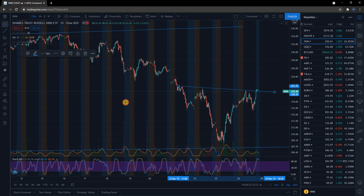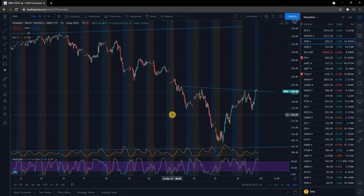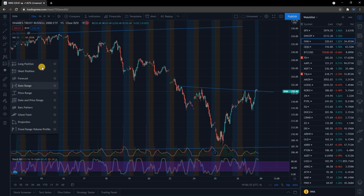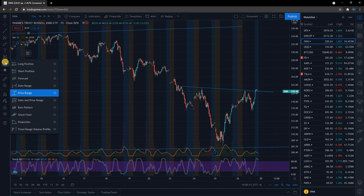So it's not terribly difficult to do this kind of stuff. You just got to know that's how it works, right? So let's go ahead and grab our price range tool. I used to use this measuring tool, but it wouldn't stick. The measurement wouldn't stick. I would have to keep redoing it after I measured right here and then redo it over here. But I just found out, this is tradingview.com, by the way.